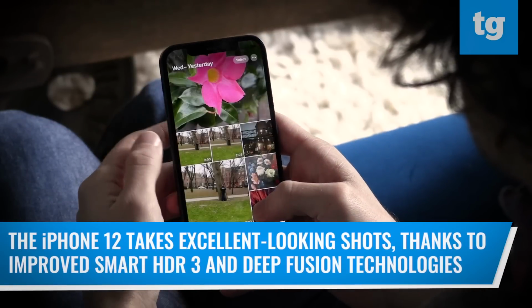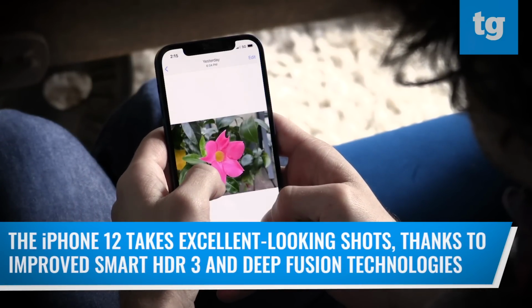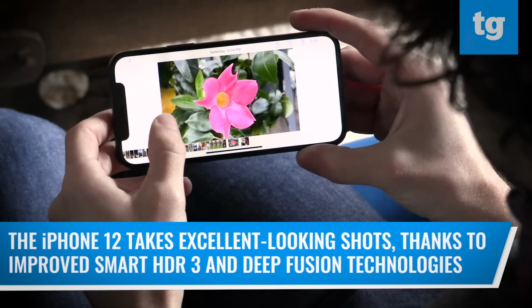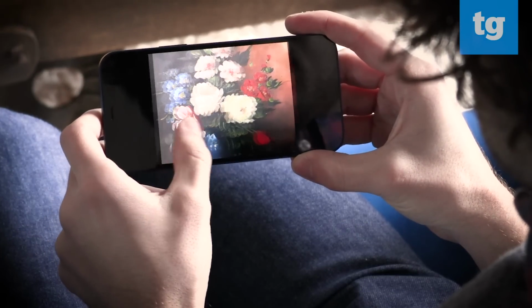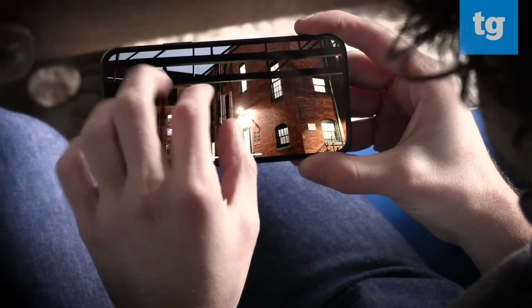The upshot of all of this is that the iPhone 12 takes excellent looking shots in any condition. That's partially down to Apple's improved Smart HDR 3 and Deep Fusion technologies, which enhance the fidelity of details in photos with clever computational photography algorithms based on whatever particular scenario you're shooting.